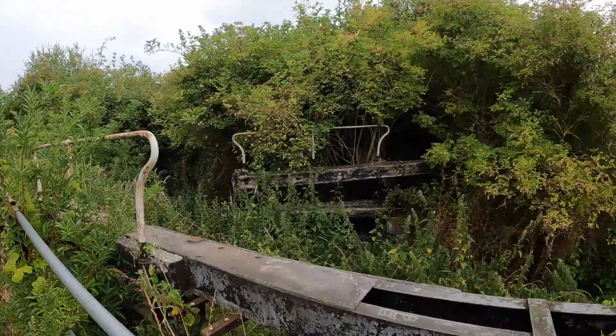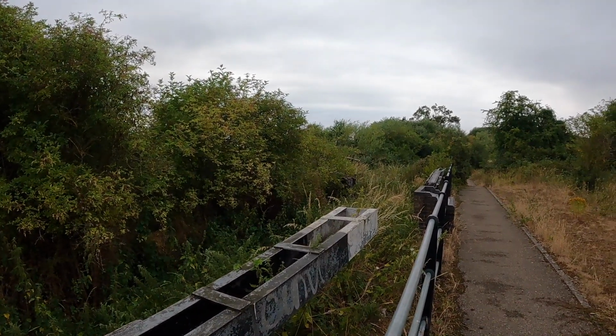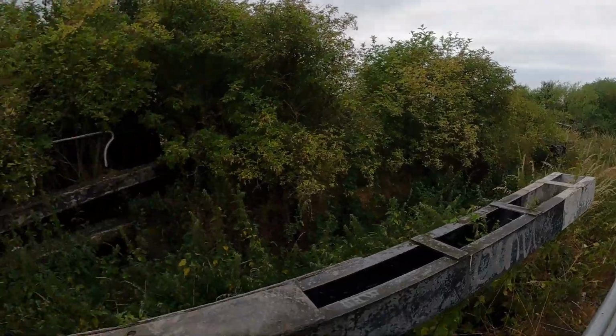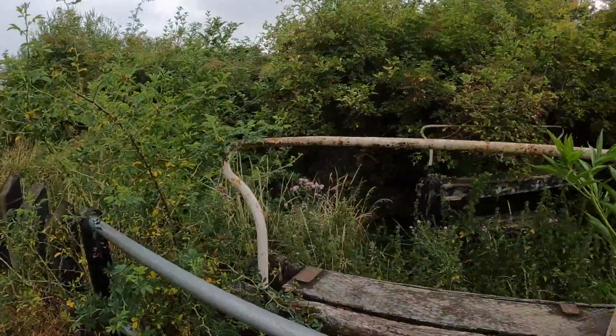This is what's left of this lock. This is lock number 2, number 1 being nearer to Old Wolverton, Milton Keynes, which is now behind us. I'm just going to have a little wander along here and see if we can find anything of it.